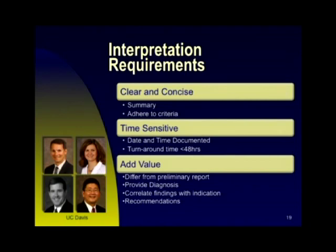So the other three are important, but not as important. The report needs to be clear and concise so that everybody sticks to the same criteria. We don't want to have a velocity interpreted in two different ways depending on who's reading. It does need to be time sensitive, date and time documented. It needs to be turned around within a certain point of time. ICAVL requires 48 business hours.